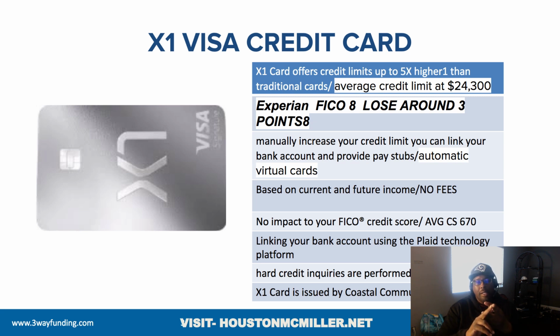One of the things most people wonder is, who issues the card? It's through Coastal Community Bank. So Coastal Community Bank, they do pull your FICO 8 score. So now that you know it's Experian FICO 8 that they will be pulling in order to determine if you're a good candidate for their card.